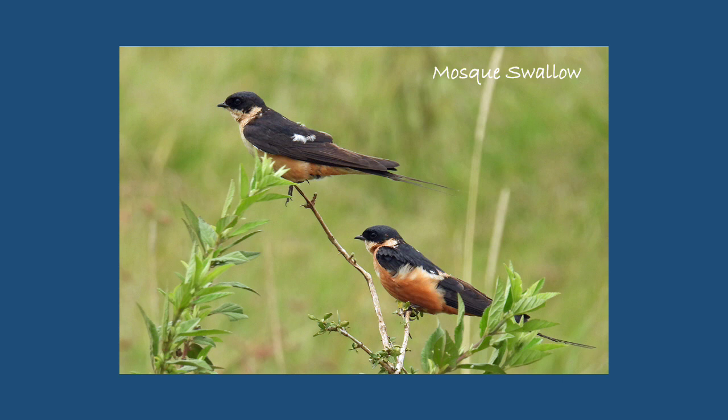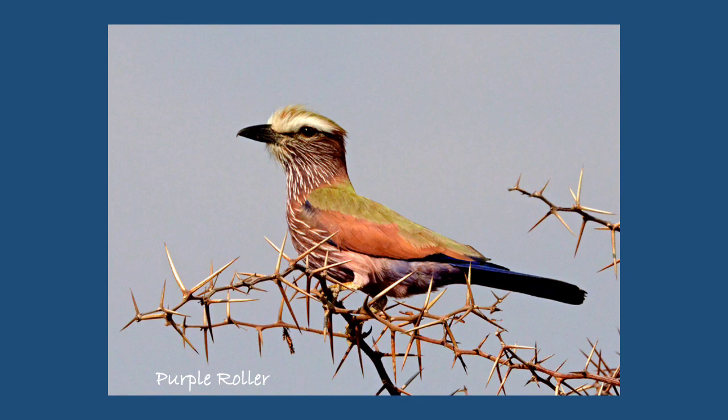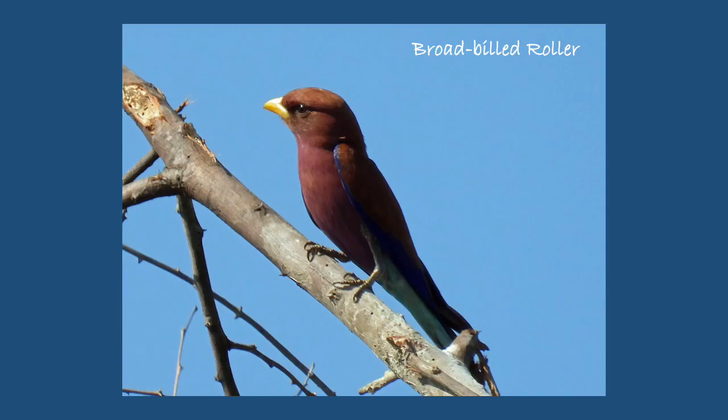Mosque swallows are also associated with baobabs, and they frequently nest in tree holes in the baobabs, but also in mud-built ones, generally restricted to the north of Kruger. As is the Meves's starling, or the long-tailed starling, which is quite rare in South Africa. There are apparently only about 300 birds recorded, but it is certainly found across Botswana, Namibia, and Zambia up north. Also nice to see are the purple rollers, again sitting prominently, and the broad-billed roller, both of which are nice birds. In fact, the five rollers are quite a nice group to tick.